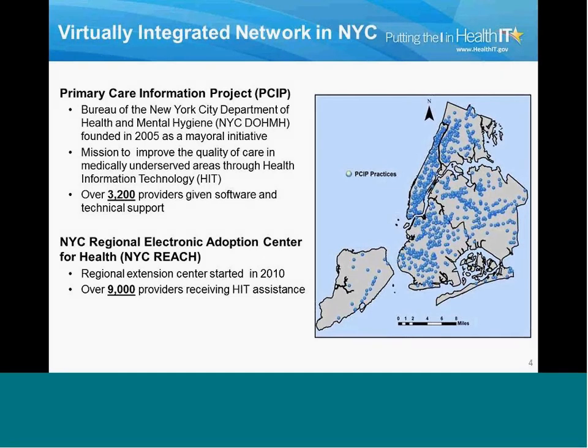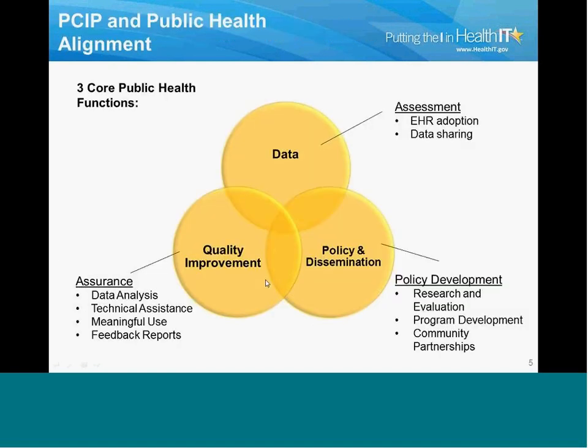So what you see here on this slide is a map of New York City and the 5 boroughs. We have penetration across New York City, and when we originally started, we also reached out to providers in underserved areas. So what you can see here is that we cover much of this city and are pretty diverse with the providers that we work with.